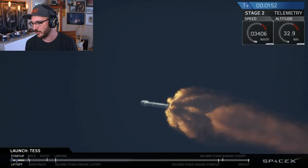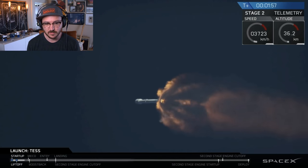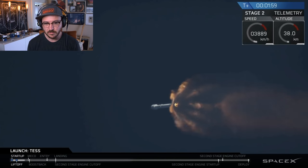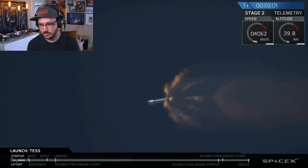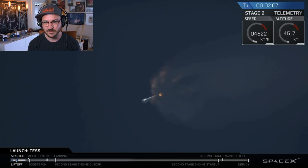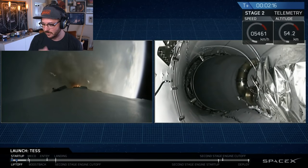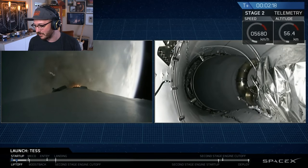Up here shortly, you're going to hear three big events happening in rapid succession. The first is MECO, that stands for Main Engine Cutoff. That is where all nine of the first stage engines are going to shut down. That's in preparation for the next step, which is stage sep or stage separation. That is where stage one will separate from stage two. Stage one will make its way back down to the drone ship. Stage two will continue on with TESS to its orbit. And then you're going to hear second engine start. That is the ignition of the second stage engine. Let's check it out here.